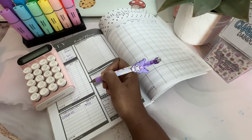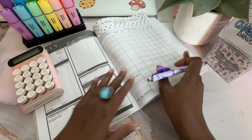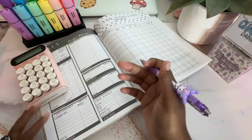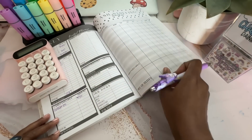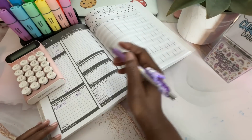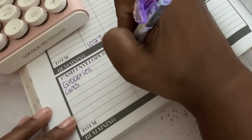Now, this video is going to be minimally edited again. I hope you guys enjoy that because it's easier for me, especially like today when it's already late in the day and I'm trying to get the video up. I do have to edit to zoom in on certain areas because you won't be able to see what I'm doing. And I've watched videos where I can't see what they're writing and I'll be like, what does that say? How does that go? So I try to zoom in so I can show you guys what I'm talking about.